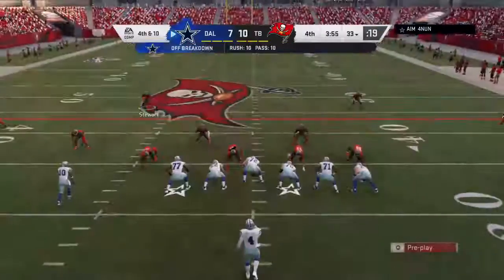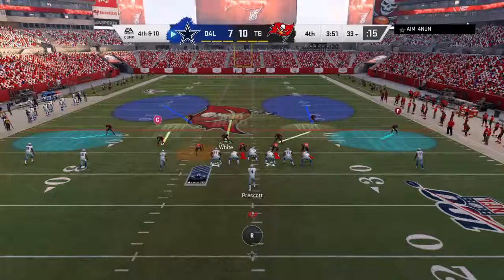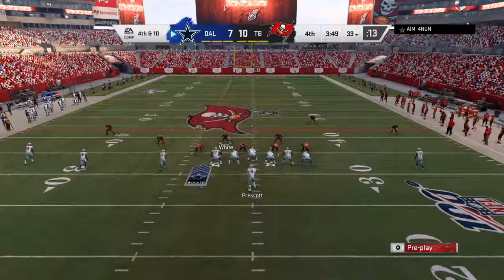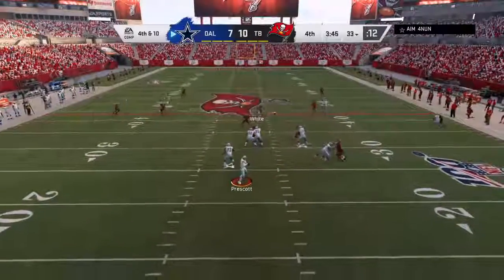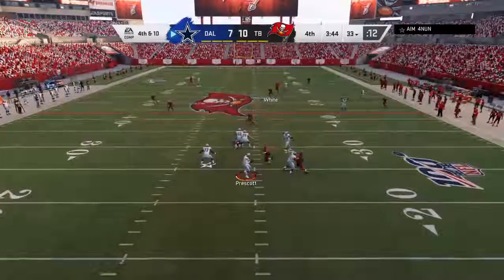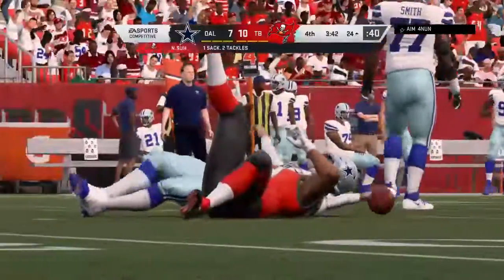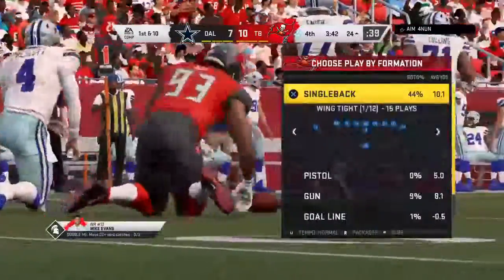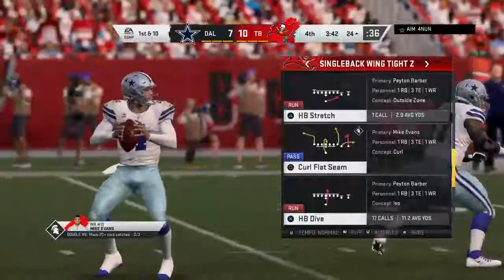One score down. Here we go. They're going to go for it here on 4th down. 47. The Cowboys will go. Prescott. And down he goes. A Buccaneer sack. Ndamukong Suh with a sack. We've seen that a ton since he entered the league in 2010.